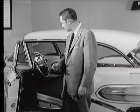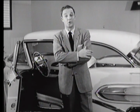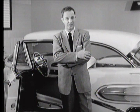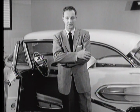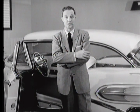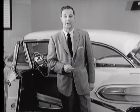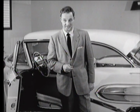I don't know why it is, but the competition seems to have an idea that 4 is a crowd. Well, that's not so with the Buick. There's plenty of room for 3 people, front and back. Crowding? Not for me. I want room for the whole family. And what's more, so does your prospect. You know something else? When he wants to wear a hat, he wants to wear it on his head.